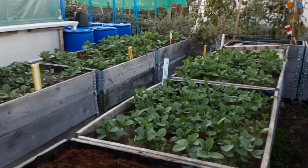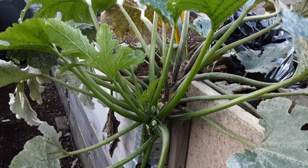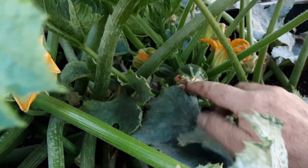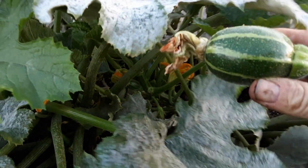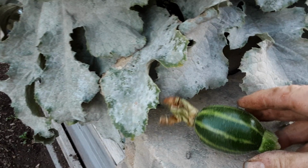Green manure is coming on well, and the first sowing of the courgettes is just struggling a little bit. But the second sowing is doing really well, and I think we've just started to get some of these now. That's just ready to take. That'll fill 2 of my lunch boxes. Why, thank you.